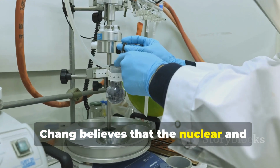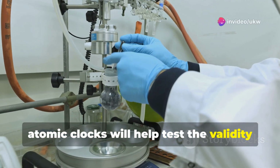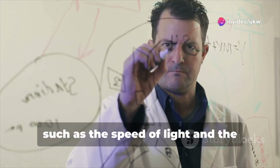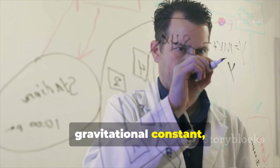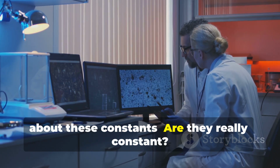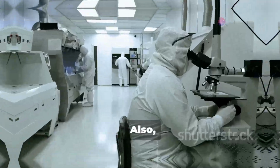Zhang believes that the nuclear and atomic clocks will help test the validity of physical constants that scientists have long relied on, such as the speed of light and the gravitational constant. And this will help answer the question about these constants: are they really constant?